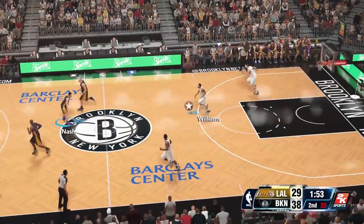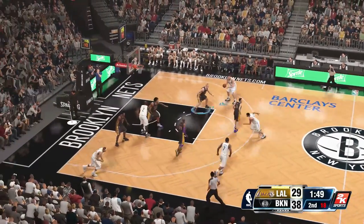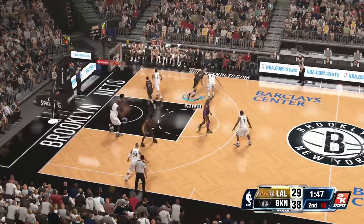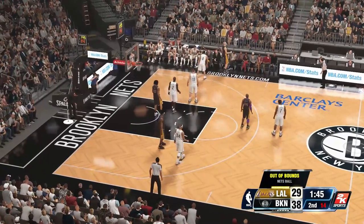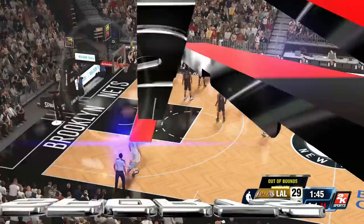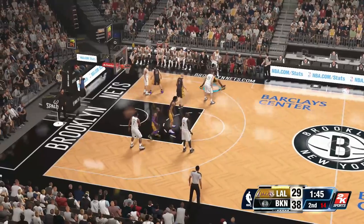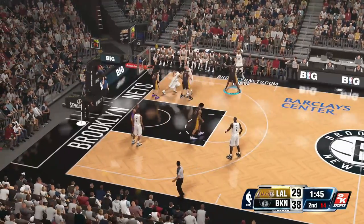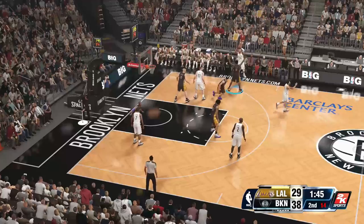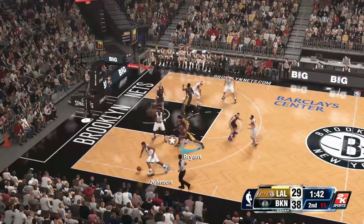Here's Williams. 8 points for him. Pass to Lopez. Tipped away. Tries to keep it alive. So it looks like the Nets will retain possession here. 1:44 left to play here in the half.